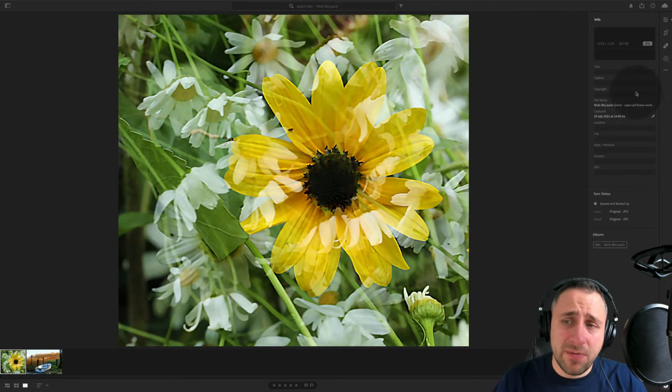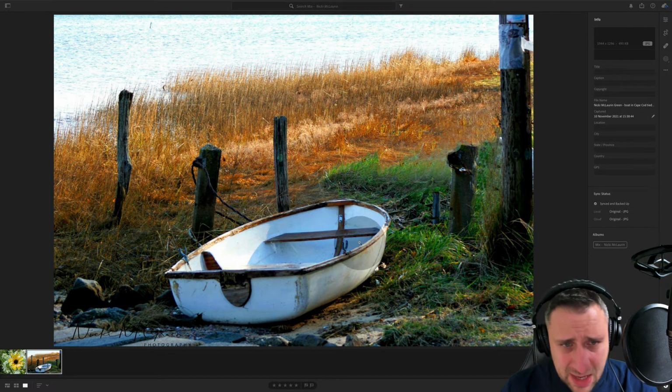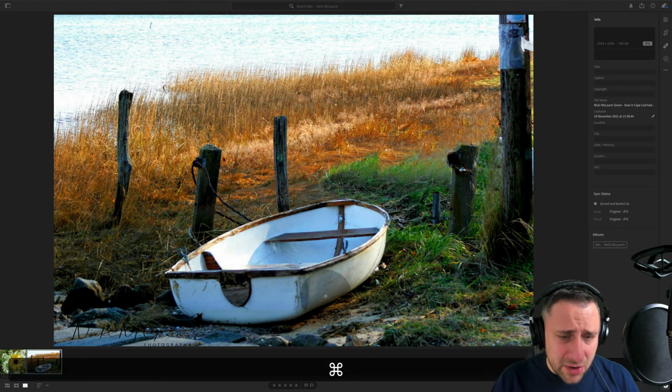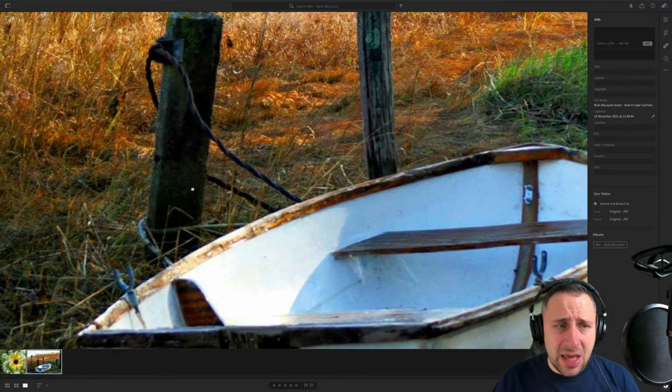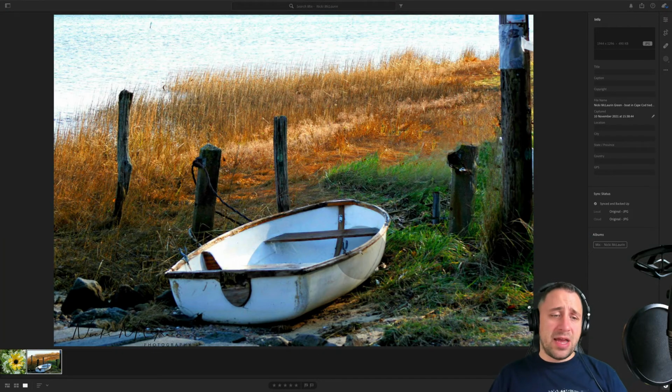It's a shame we don't have the information about the photo. I could tell you a little bit more about it. Now on this one, everything is sharp here. I'm seeing a little bit of noise when I zoom in. Again, it's a smaller image, but I see a fair bit of noise in the darker areas. So that's something to keep an eye on.